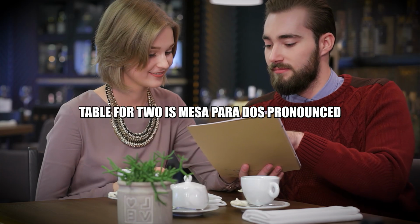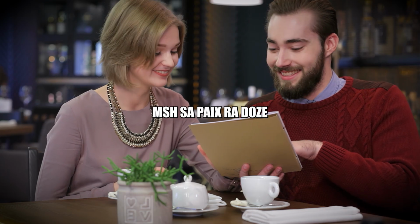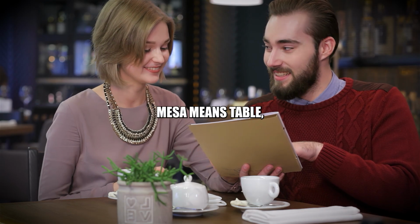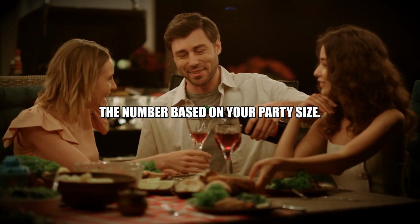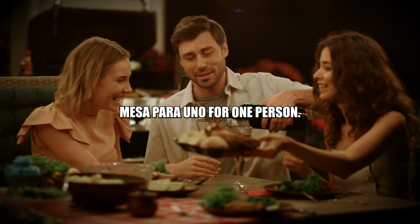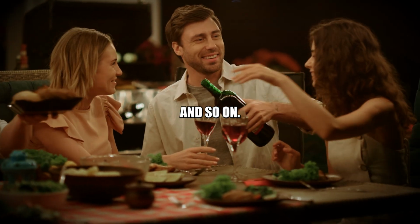Table for two is mesa para dos, pronounced mesa para dos. Mesa means table, para means for, and dos means two. Adjust the number based on your party size. Mesa para uno for one person, mesa para tres for three people, and so on.